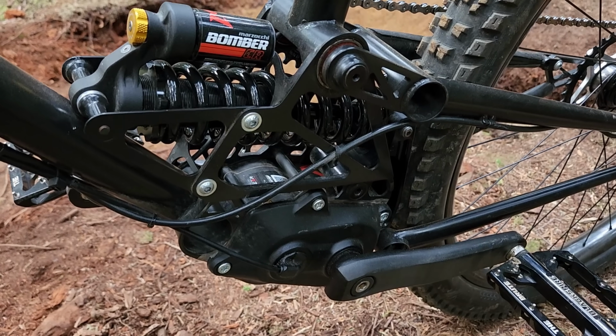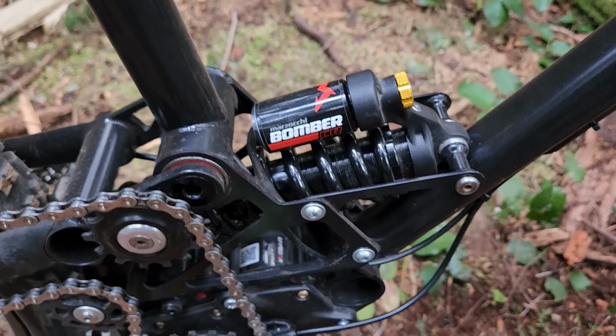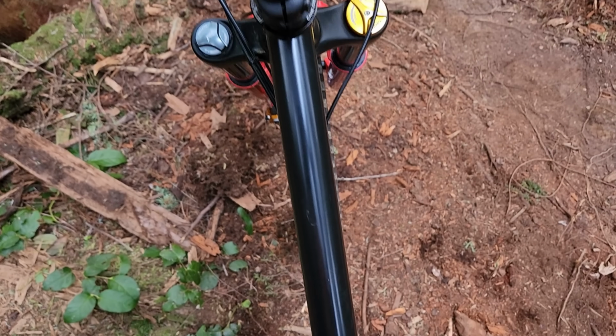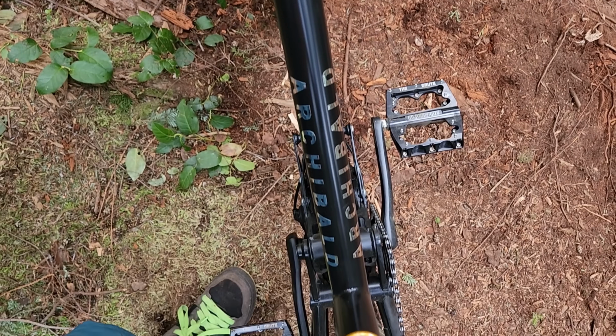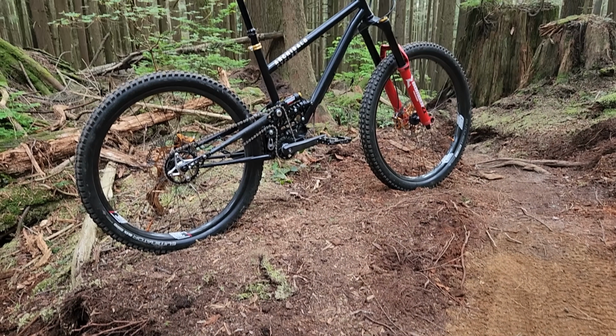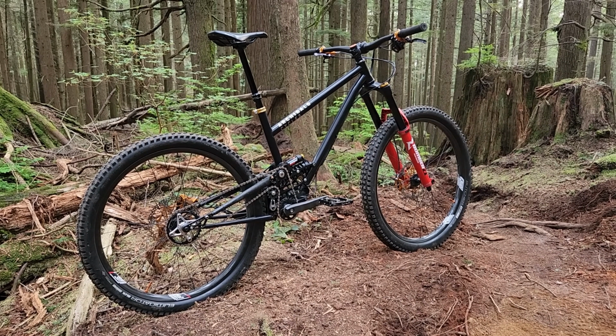You've probably never heard of this bike before. It's an enduro bike with a high pivot, mullet wheels, a gearbox, made of Reynolds steel, and my personal favorite is that it's made right here in Canada. This is the SwsanRw AC1, a bike that has yet to be officially released.